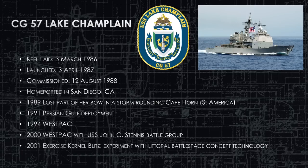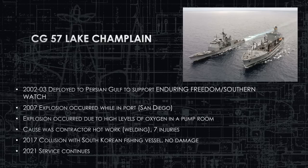In 2001, the exercise Kernel Blitz is an experimental littoral battle space concept technology. So they're beginning in the early 2000s with this littoral warship idea, and they're testing tactics and equipment that they may install in this future littoral combat ship using Lake Champlain and other ships as well. She's not the only one. In 2002 to 2003, she's deployed to the Persian Gulf to support Enduring Freedom and Southern Watch.